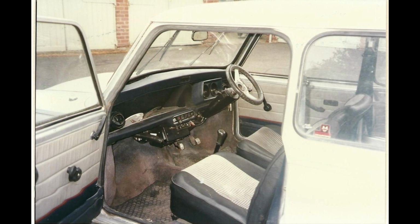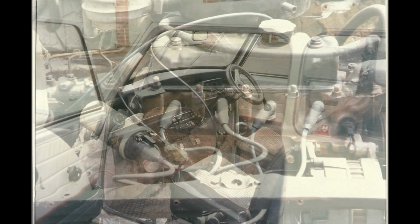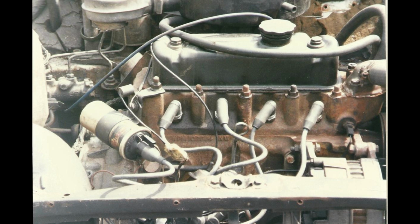Interior was reasonable, you know, tatty but reasonable. Engine bay, again reasonable. It drove and stopped okay. A bit rattly on the top end, but you know, what can be expected. So then we decided we're going to repaint it. The logical thing would be to take all the chrome off of it and the glass out. That's what we'll do. We'll take the glass out, we'll take the chrome off, we'll go from there.